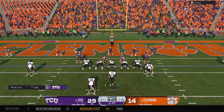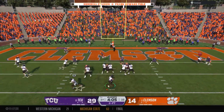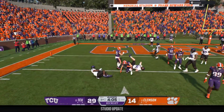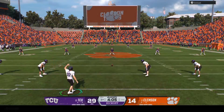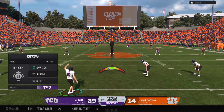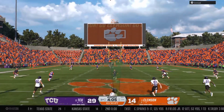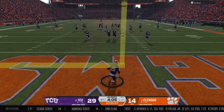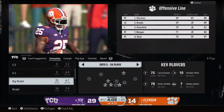QB runs in for 6. Tight end now in motion. He wants to throw it. Grab behind the line. It's Kane. He's not going to make it. Stop short of the goal line, and they are unable to extend this lead any further. 29, Clemson, 14. And he'll just take a knee, and this drive will start at the 25.